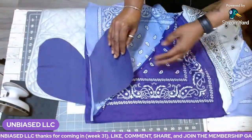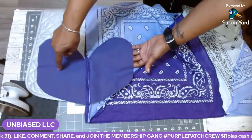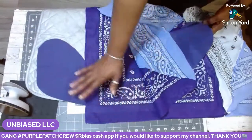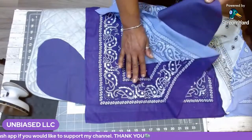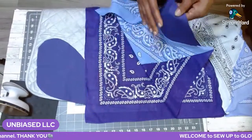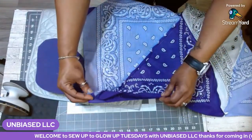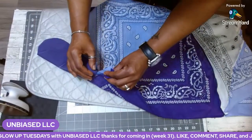So y'all look, this is the ugly side. This is the pretty side. This is the pretty side. This is the ugly side. Okay. My skirt at the bottom is facing to the pretty side. This part of the skirt and the top one is facing the pretty side. So it's pretty side to pretty side. And then I'm just going to match my pockets up and match my skirt up at the top. Make it even, okay? Make this even.